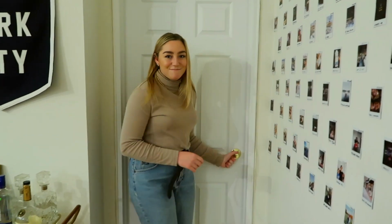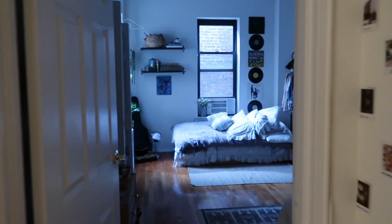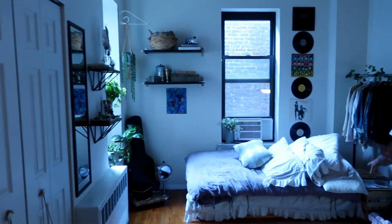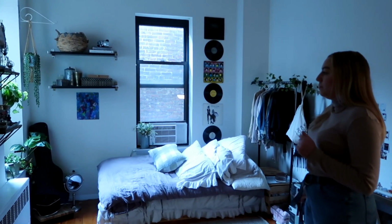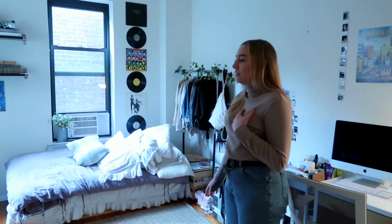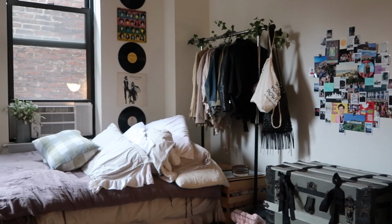So now we're gonna go into my bedroom and Katie's bedroom. This is Katie's side. We have 2 windows, so her side gets most of the light, but definitely our room, I'd say, gets more of the light than Lauren's room.